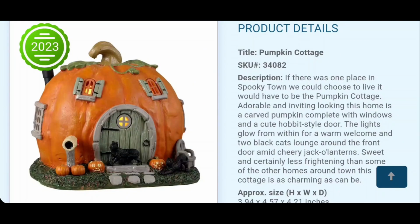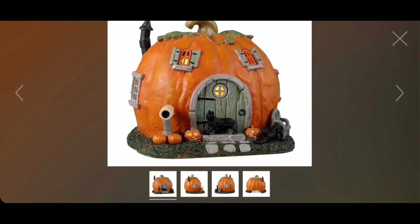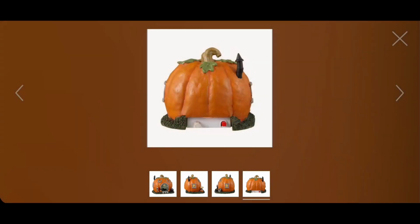So this is Pumpkin Cottage. I think this is a really simple building for Lemax. It's just a little pumpkin house with two black cats up front, a little mailbox and a bench with little pumpkins decorating their front yard. Here is the side. Here is the other side. You can see that bench a little more clearly. And then here is the back.